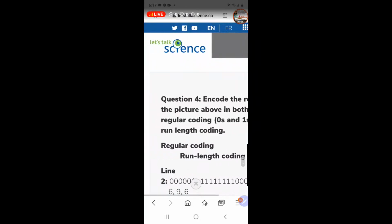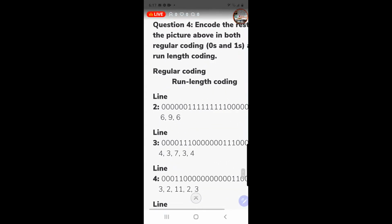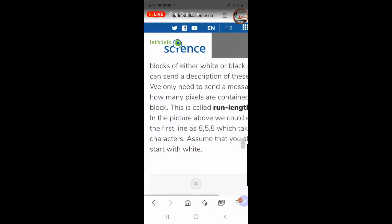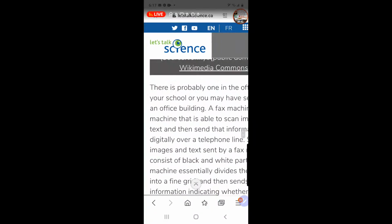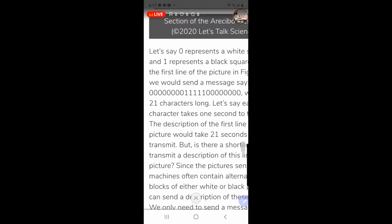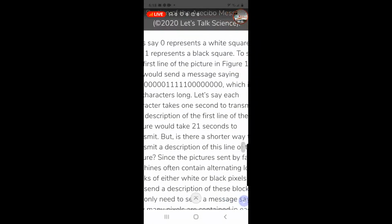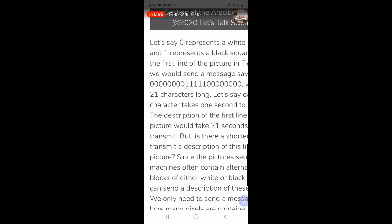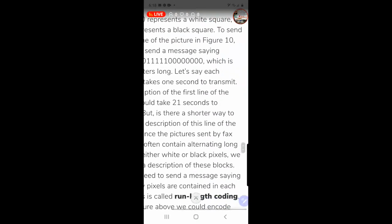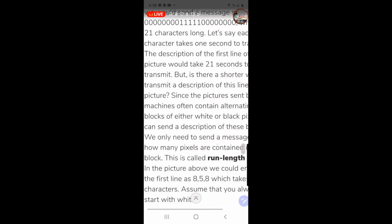Can you do this? Encode the rest of the picture above in both regular coding, 0s and 1s, and run length coding. So let's say 0 represents a white square and 1 represents a black square. To send the first line of the picture in figure 10, we would send a message saying 0, 0, 0, 0 ... 0 ones, which is 21 characters long. Let's say each character takes 1 second to transmit. The description of the first line of the picture would take 21 seconds to transmit.